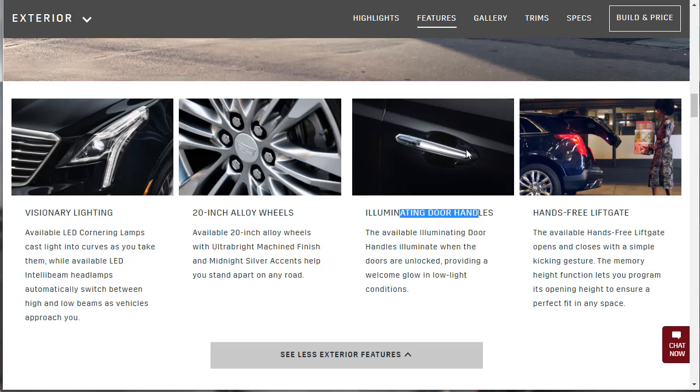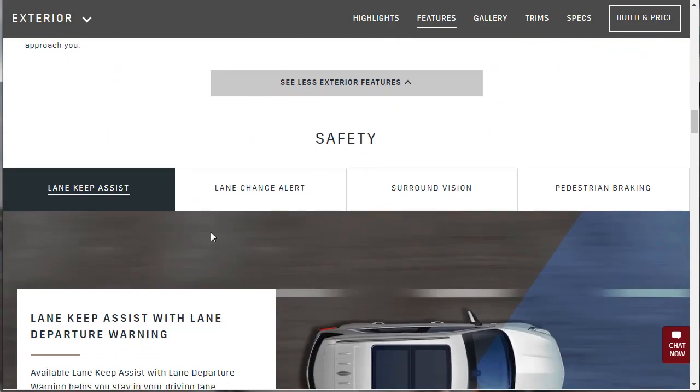I mean, seriously. Hands-free liftgate. That's awesome. The memory function height function. The memory height function lets you program its opening height to ensure a perfect fit in any space. So say you got a low garage door. Whatever. Who knows? That's pretty cool that you can at least program that. That they thought that far out, right? At least the thinking was there.